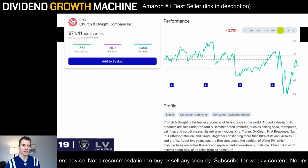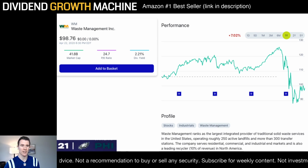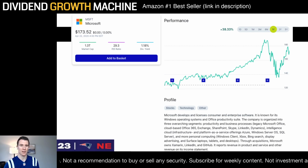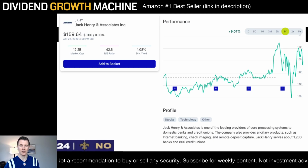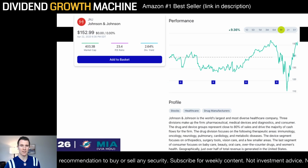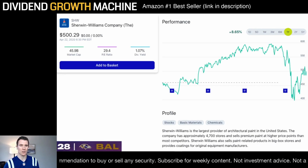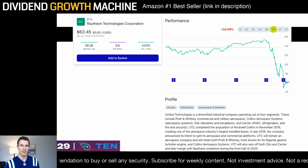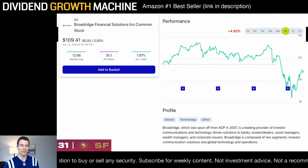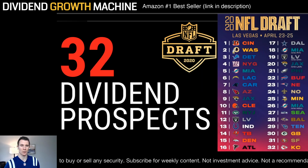Global, 19, Church & Dwight, 20, J.B. Hunt, 21, Waste Management, 22, Procter & Gamble, 23, Microsoft, 24, Jack Henry & Associates, number 25, AmerisourceBergen, 26, Johnson & Johnson, 27, Colgate-Palmolive, 28, Sherwin-Williams, 29, Raytheon Technologies, 30, W.R. Berkley, 31, Broadridge Financial, and last pick, Ecolab, number 32.